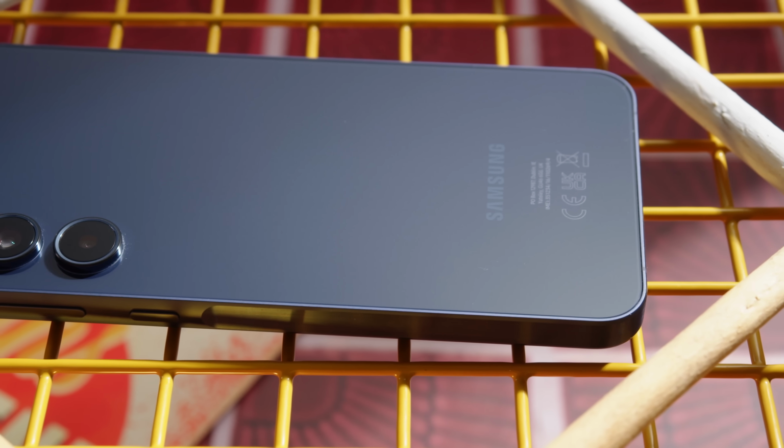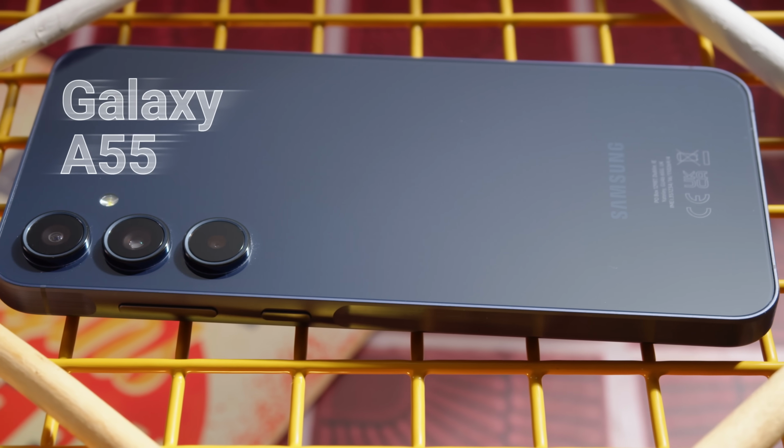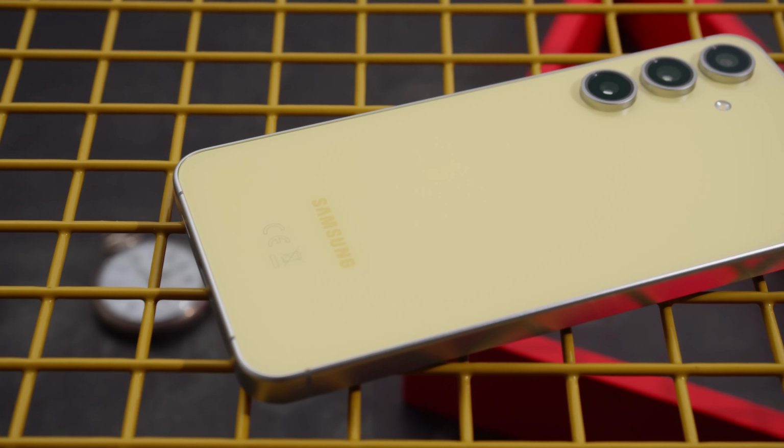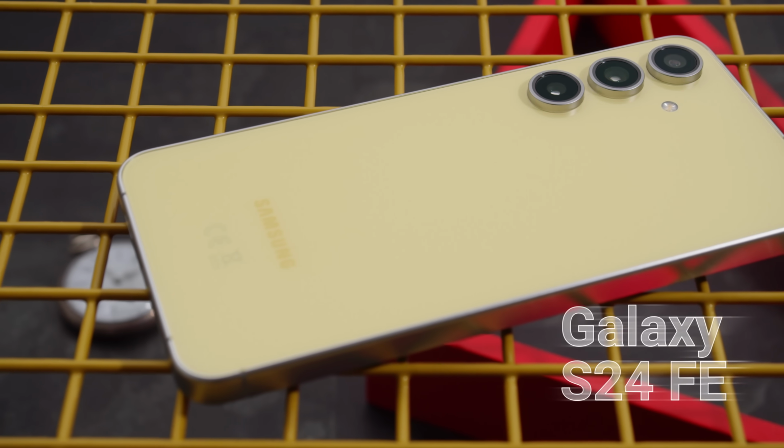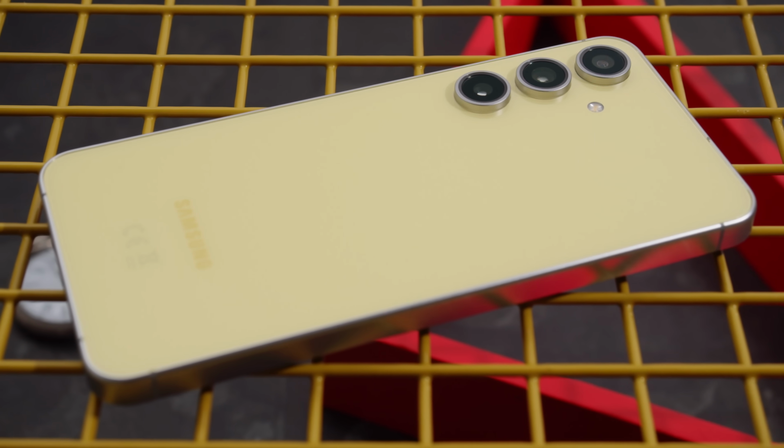If you're looking for a nice Samsung phone but don't want to go for a flagship, there are still some solid options out there. One of them is the Galaxy A55, the top tier A-series mid-ranger from this year. But what about the new Galaxy S24 FE, this year's not quite flagship model? Right now, the FE is going for about $200 more than the A55, so how much better is it? And is the A55 still able to hold its own? Let's put these two phones head to head and find out.